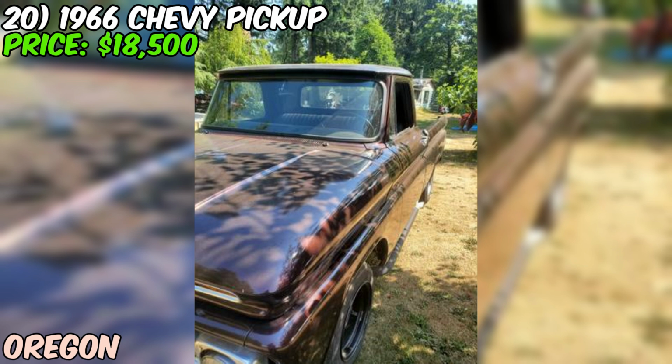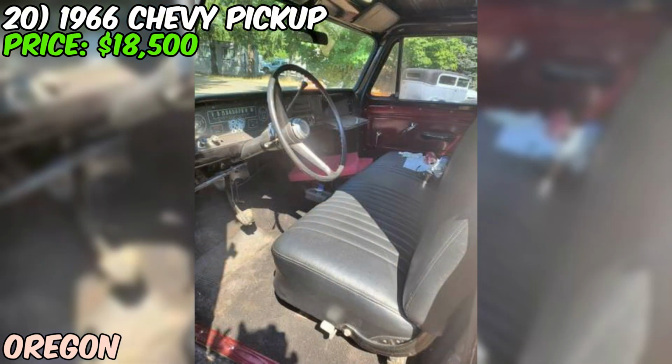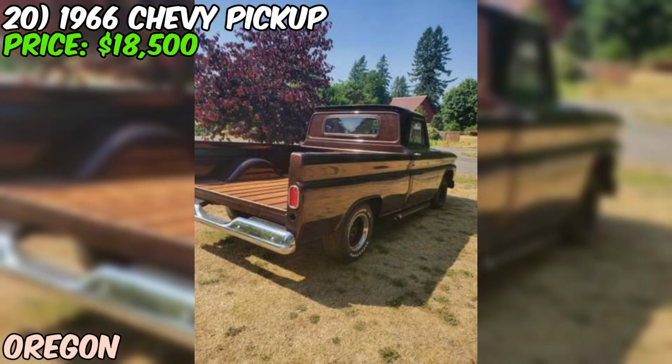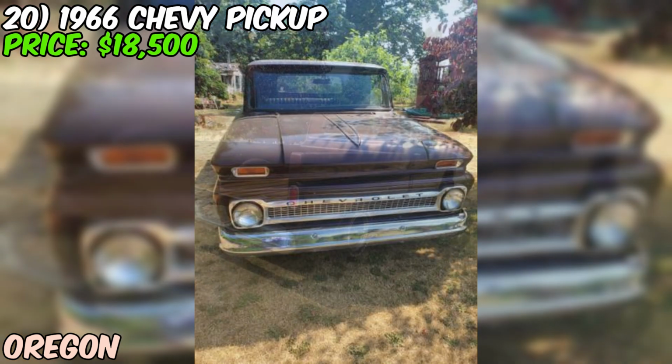That might seem like a pretty penny, but trust me, it's a small price to pay for a piece of American automotive history. The ad mentions that the truck comes with a 350 engine, which means you'll have plenty of power under the hood to tackle any job or adventure that comes your way. The seller also notes that the pickup runs and drives, which is always a good sign. You won't have to worry about towing it home or spending countless hours trying to get it up and running. It's ready to hit the road as soon as you hand over the cash.